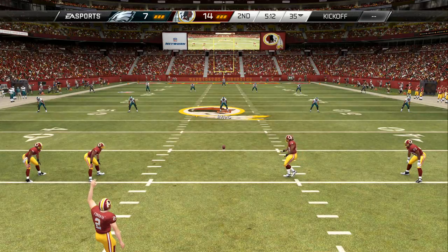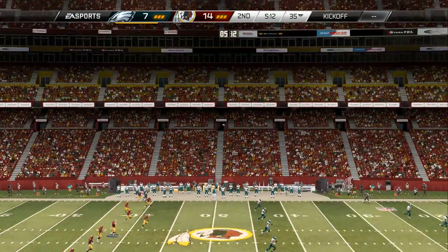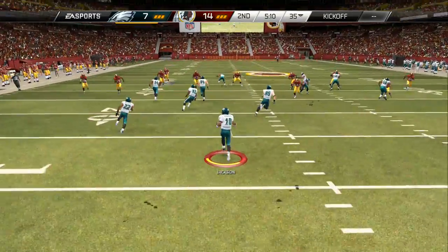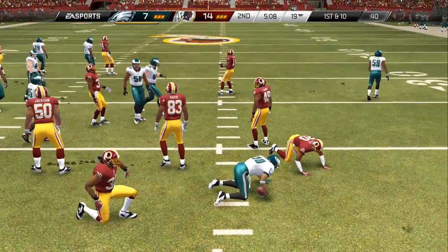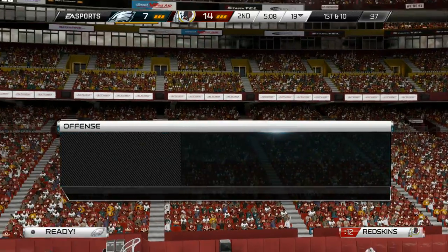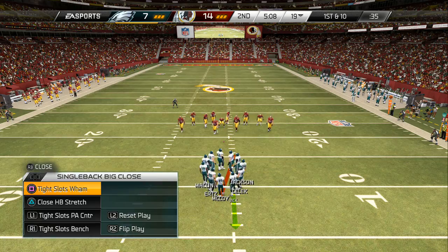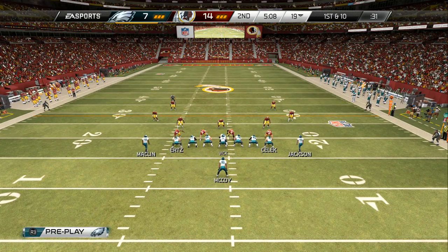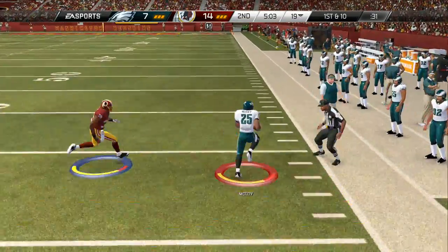Redskins ready for action. DeSean Jackson with a chance here on the kickoff. And they stop him from running it out to the 20. Mark him down at the 19. The defense comes out of the dime. First and 10. They give it to the running back.